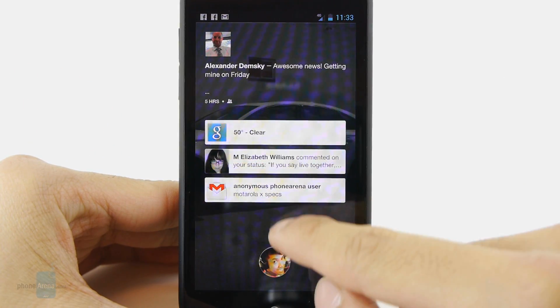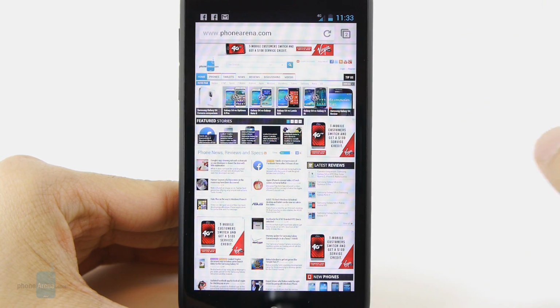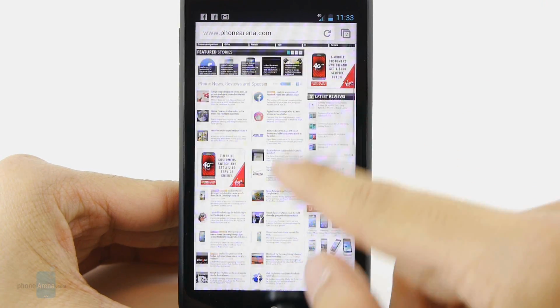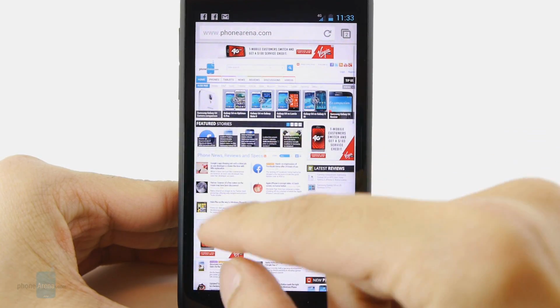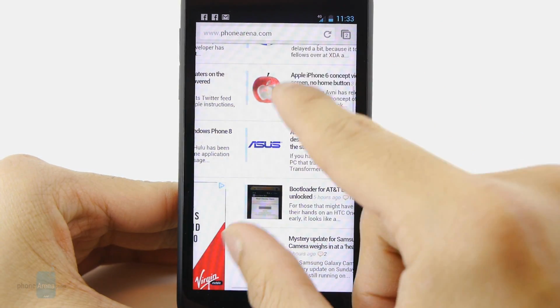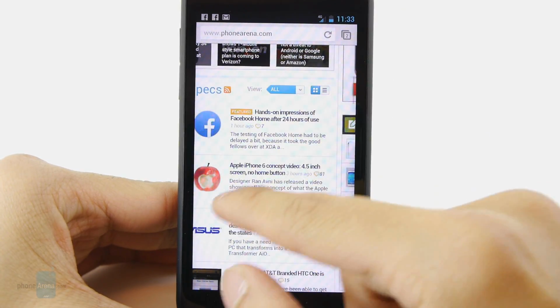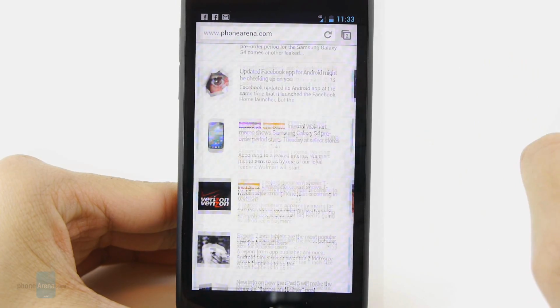Being a 4G LTE device, there's no problems in terms of page loads with the HTC First. It's pretty fast and quick, and we're pretty content also with the data speeds we were seeing. As far as the performance of the web browser itself, it relies on the Chrome web browser, and it's pretty quick. It's effective enough for most things. We didn't have any issues whatsoever using it.